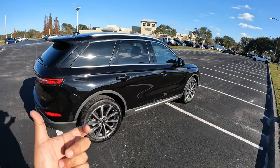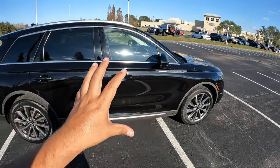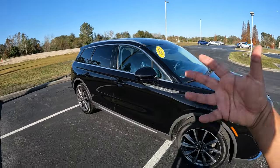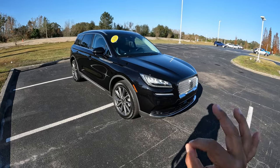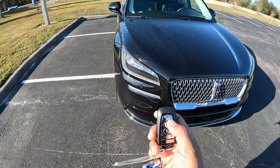I think the Lincoln engineers did a really good design with the way this SUV turned out. Obviously it's quite different than the Ford Escape it's based on, and I really love the wheels, the design, the rear lights, the mirror design. Everything just really looks sharp. Now coming to the front, we're going to take a look at the lighting. Lighting is very, very nice. Obviously, this has got updated LED lighting.